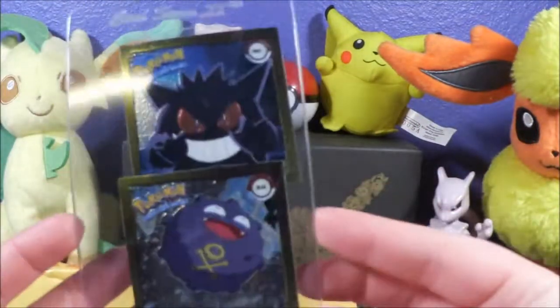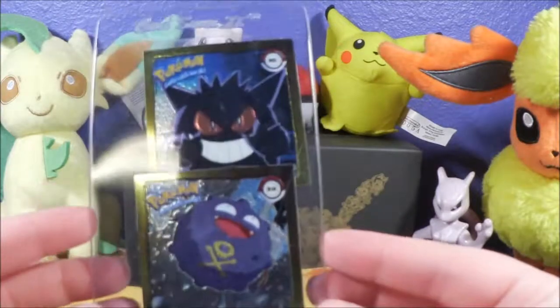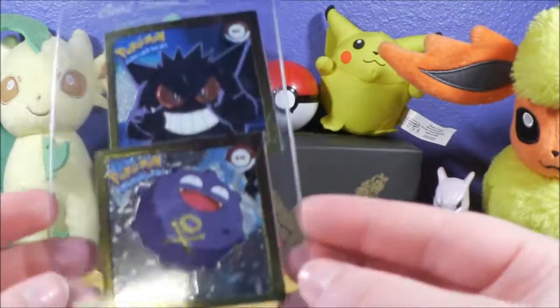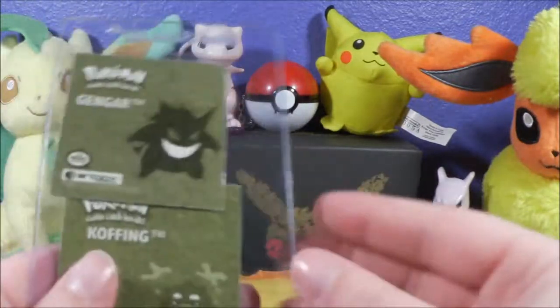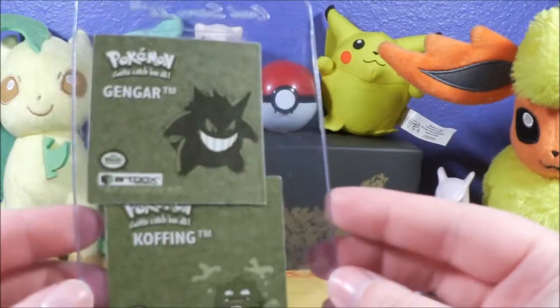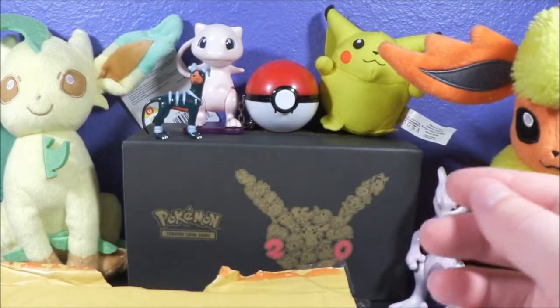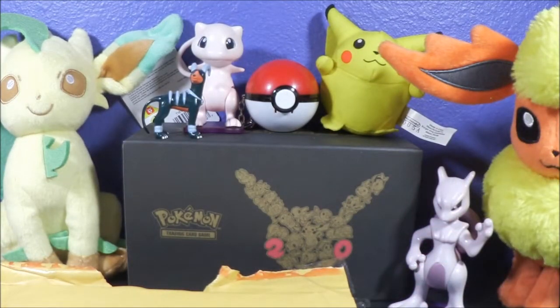Another one of my recent eBay purchases are these two stickers. Obviously, I bought it originally for the Gengar sticker, but Koffing is awesome. Yeah, that's what those look like. They came in this top loader, which was pretty cool too. So anyway, I just wanted to show those to you so you can kind of see where I'm coming from.